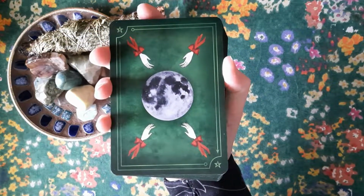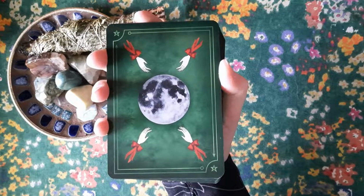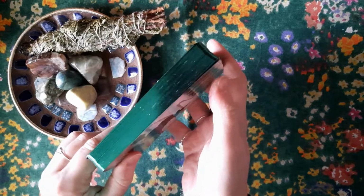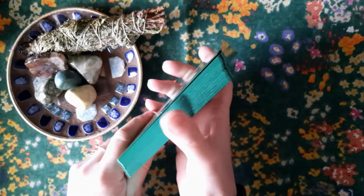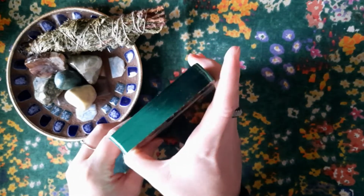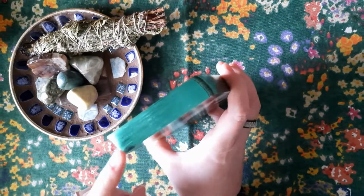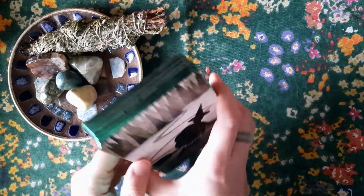This is the Season of the Witch Yule edition. Green, what's the word? What's this called? Oh my God, my English today is terrible. I apologise. I'm going to blame my cold, but I don't think it's that. I think it's my age. Forgetting my words. Green gilding, which is beautiful.